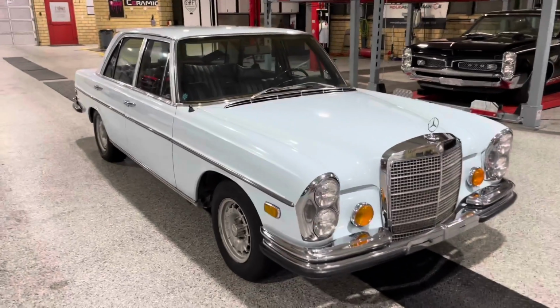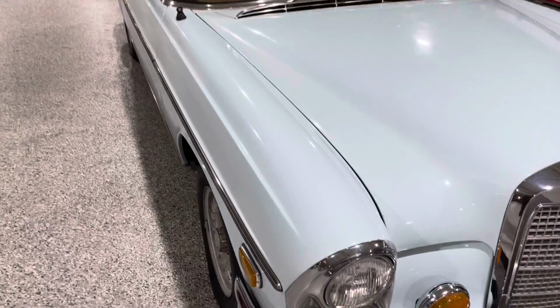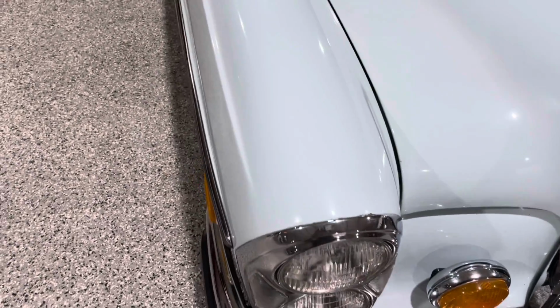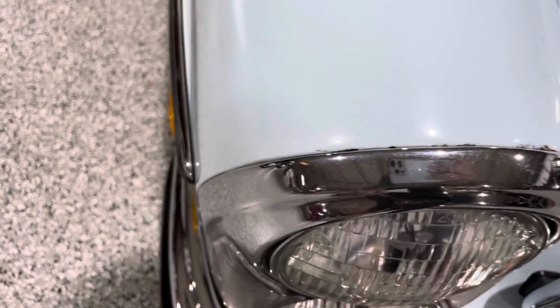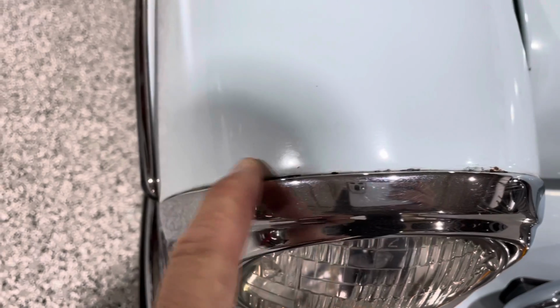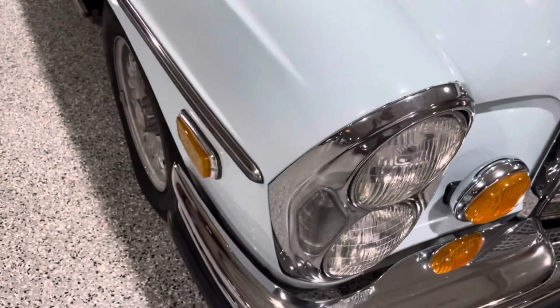So let's just do a real quick walk around. I just wanted to share the car with everybody. People have already seen the car on his channel, but I wanted to give a little closer, in-depth look at it before it goes to its new home. This is amazing right here. This is like the first place they completely rust out, here on the fenders. This car is such an amazing survivor.